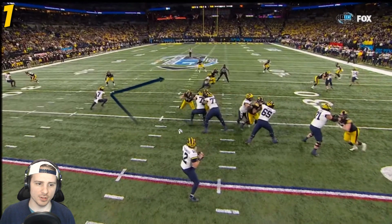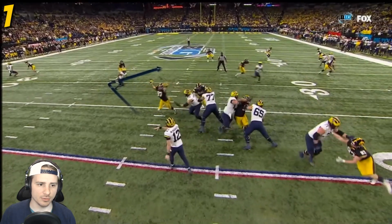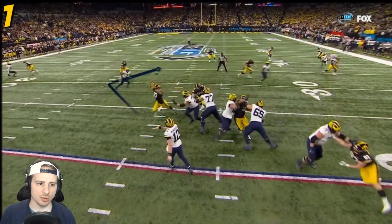Almost gets in the way of this throw here to Donovan Edwards, right? So pretty good job from 97 attempting to get to that. You can see right there. Almost gets a hand on it. Throw goes right between his arms. But overall, good pocket, a quick throw, so no issues here.